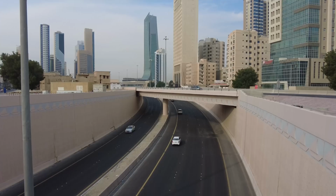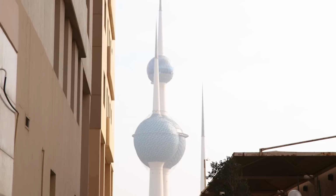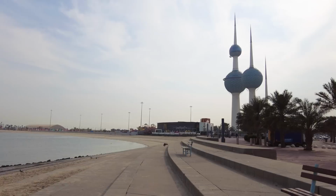Alright guys, so I've just walked through downtown and I still have a little ways to go. These towers are a little bit more removed from the skyline than I pictured. Anyways, I still have probably half a mile or so until I actually get to the towers. Alright guys, so I've just cut across over to the water and it's this beautiful beach that lines the whole coast. There's these palm trees, there's a little walkway. I am pretty close to the towers now, so not too much further, hopefully.